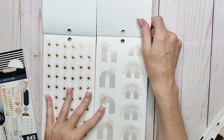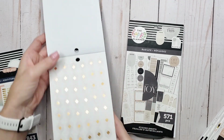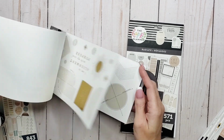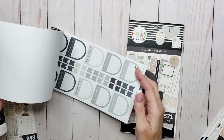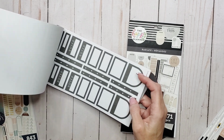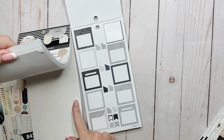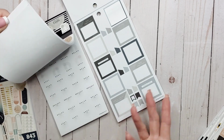You see what I'm talking about? They're almost identical. But the thing here is, although yes, these are both neutrals, maybe you're looking for a box in a particular color or an accent piece in a particular color that you can't find in this one particular book. And it gives you more to draw from when we have another sticker book that has pretty much exactly the same color palette or colorway in it.